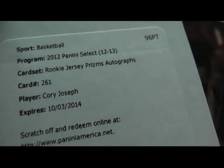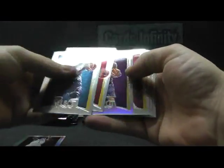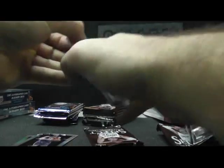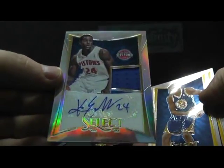Corey Joseph, Prism autograph, same version, numbered to 199. There's two of them gone. Prism of Pau Gasol. Another Prism autograph, numbered to 199, Kim English. Jersey version.